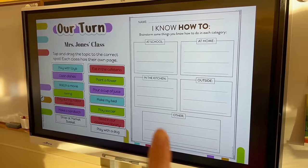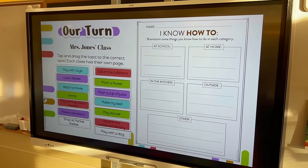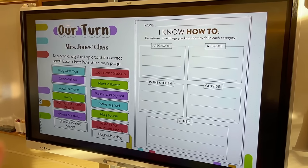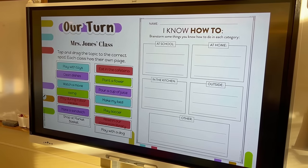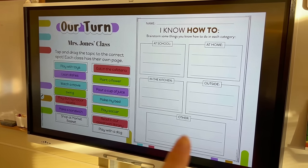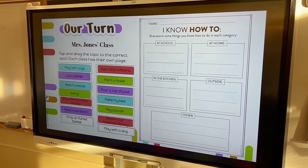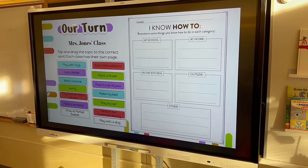And then this is the brainstorming sheet that students are going to do, but we're going to do a few together just to give some examples of things that students might know how to do in each category. Play with toys, watch a movie, make my bed. Those are things we can do at home. Swing, play soccer, plant a flower, goes outside. So we'll talk about each one and think about what category they might go in before I have students go off and write their own.